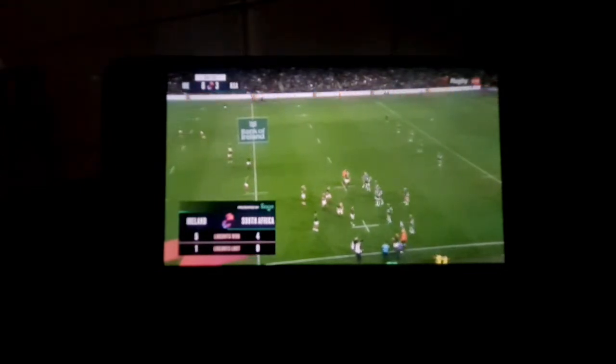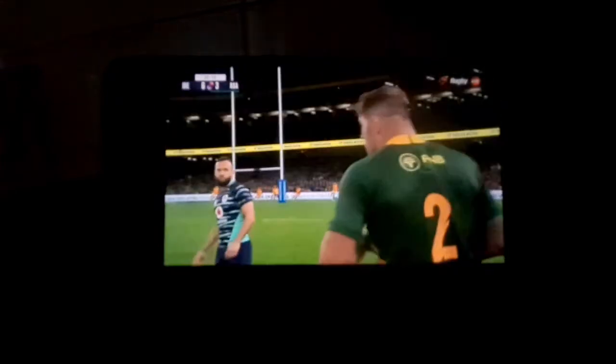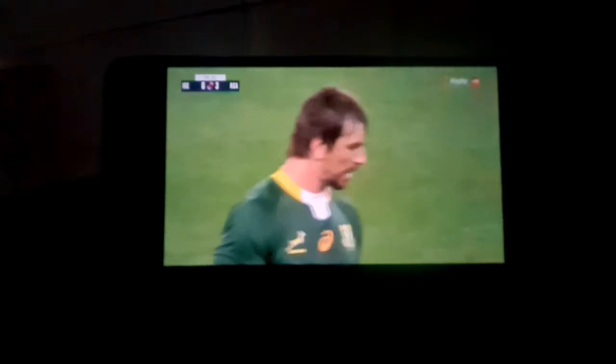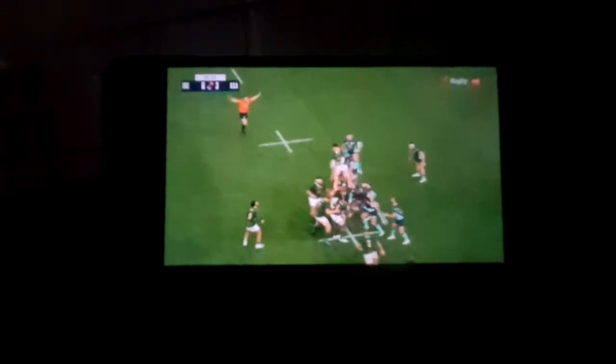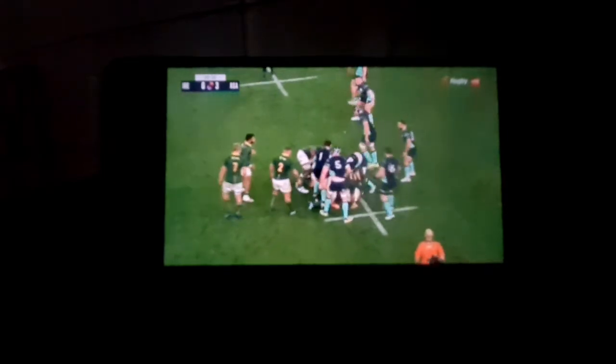Have not got the dominance that they would have liked from their maul, the Springboks. They spoke in the week of the respect they have for the defensive efforts of Ireland at the maul, which they observed during their series win in New Zealand. Advantage early. Too early on Franco Mostert.